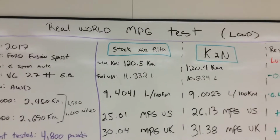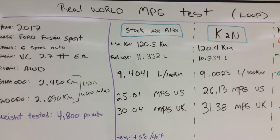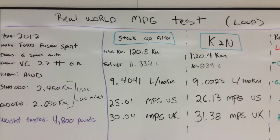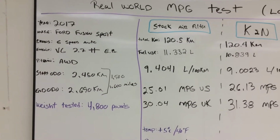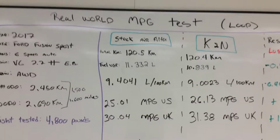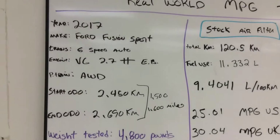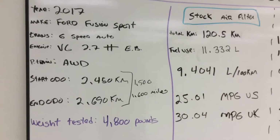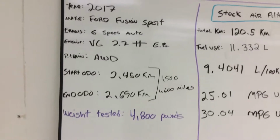All right, guys, Twin Force Fusion here, and I'm in my war room right now, where I gather all my data. I just finished the tests, the stock air filter versus a K&N filter, and this test was done on my personal 2017 Ford Fusion Sport. You know, V6, 2.7, blah blah blah.